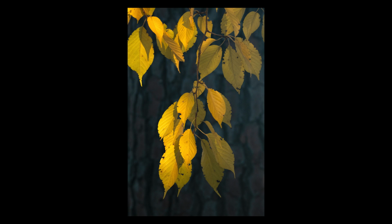As the light continued to fade, I stayed around and watched it dance around on some leaves and photographed some more small details of complementary colors and the light hitting these leaves just right.